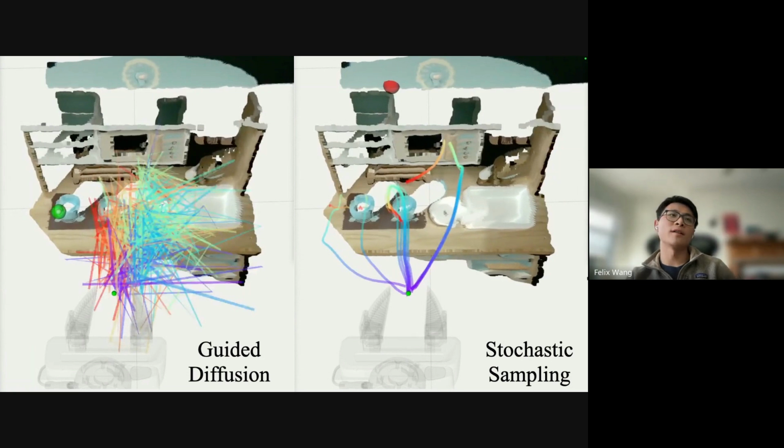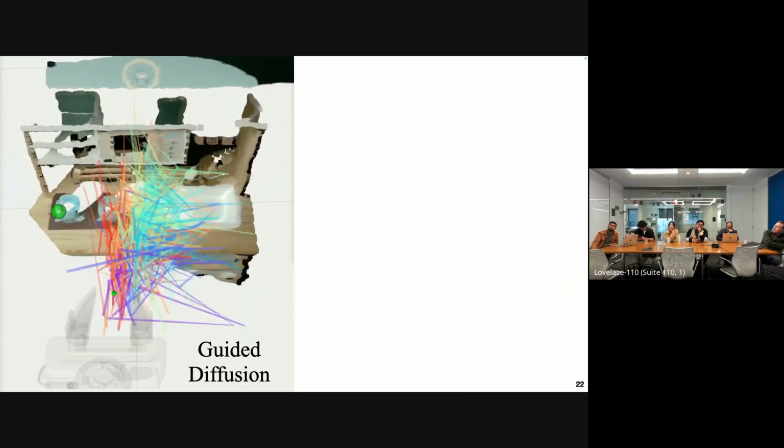So the diffusion policy during training has never seen this point input. That is why this is called inference-time policy customization. It has never been trained on interaction data. This is completely additional information added at test time, at inference time, during the sampling procedure.